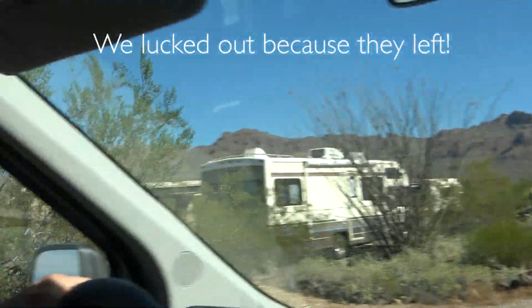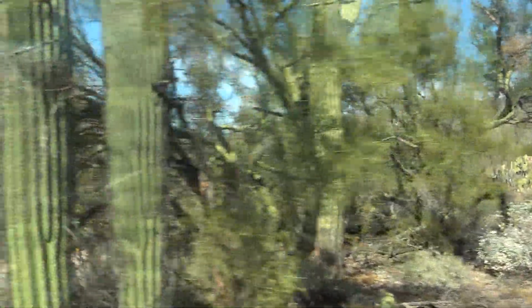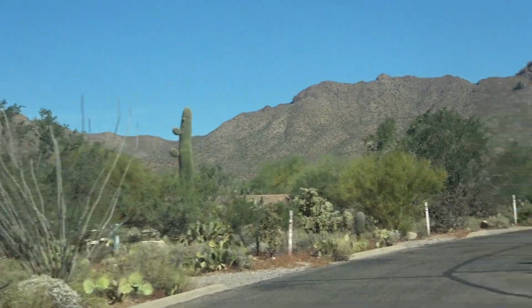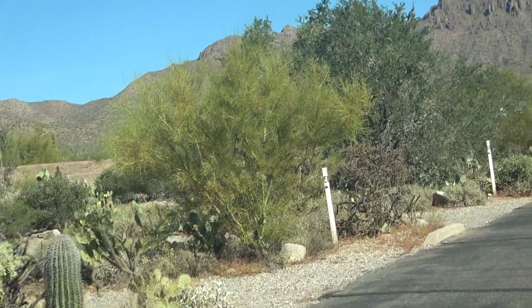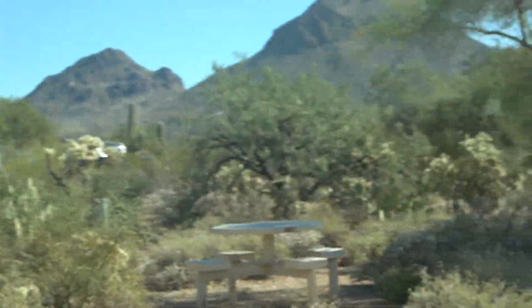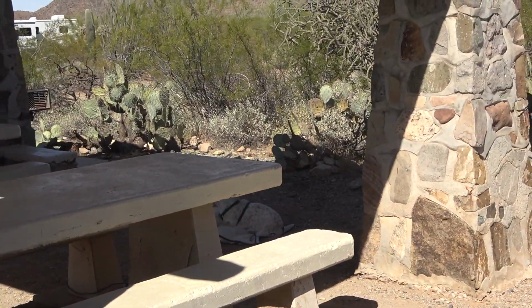Look, they even have a covered area. There's some cool stuff. This is H Loop. Let's see. First come, first serve. Does it have electric? No, it doesn't have anything. Oh, yes, it does. Oh, okay, so electric and water. Here's our new spot for the night, C22.